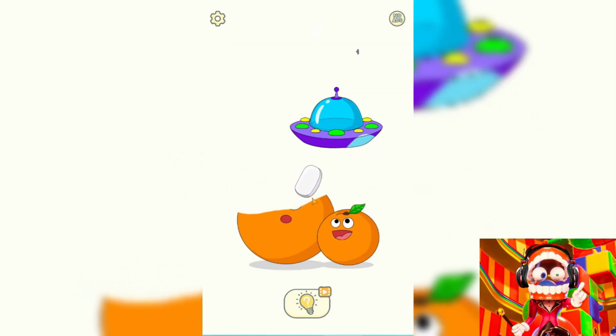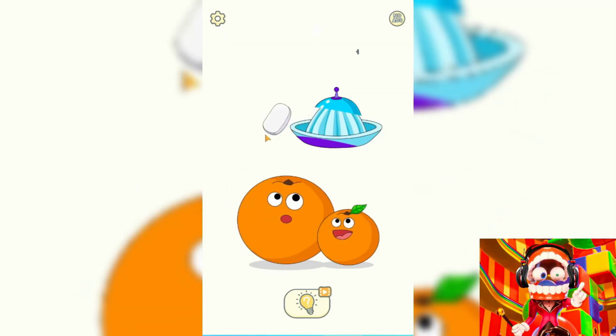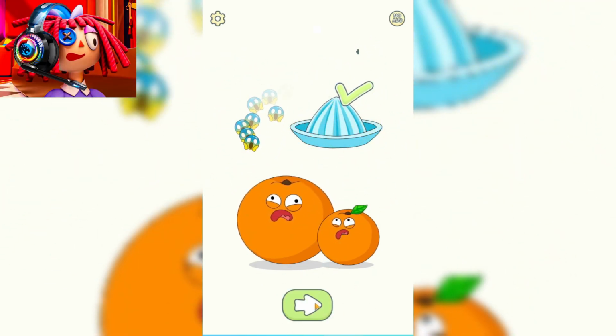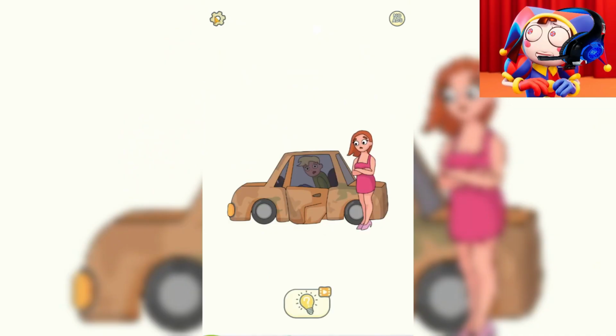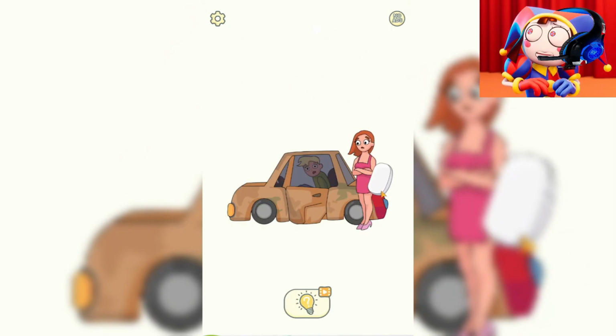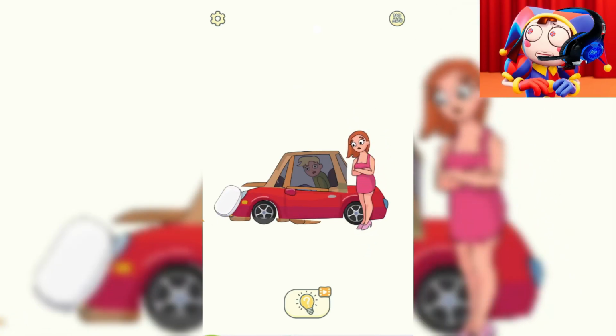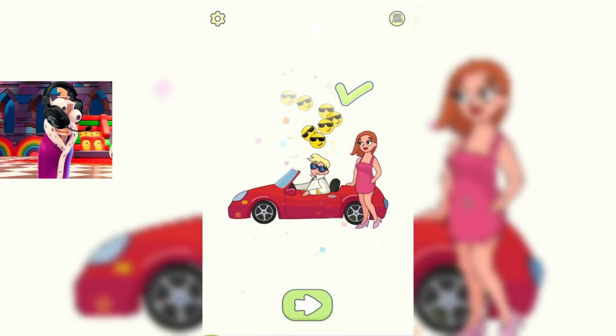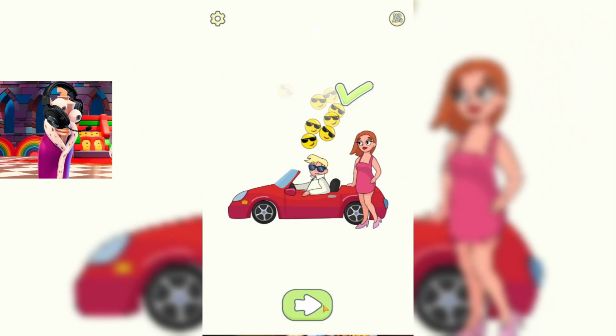I think these oranges are in danger. It's better to get out of here as soon as possible. It seems to me that this thing is much more dangerous for them than a UFO. And now, we need to help this guy make his car even better in order to please this beauty. Well, let's wash it completely. Maybe it will help somehow. It's amazing that it helped this car. It seems to me that only scrap metal would help her. Well, now this happy guy will take this girl on a date, and we are moving on.